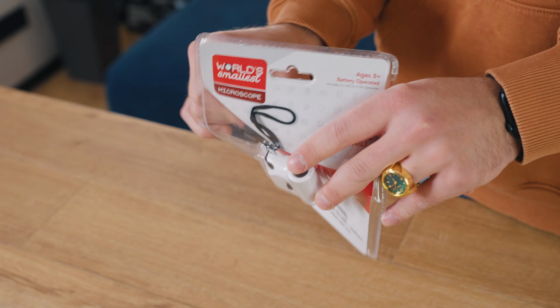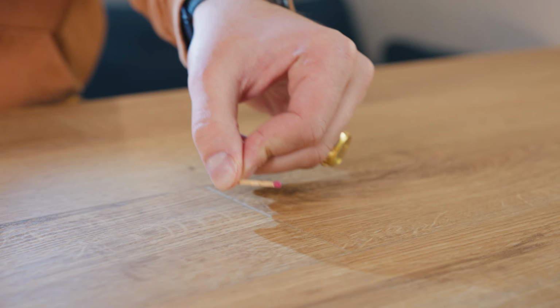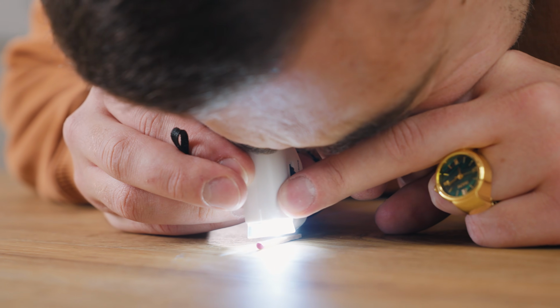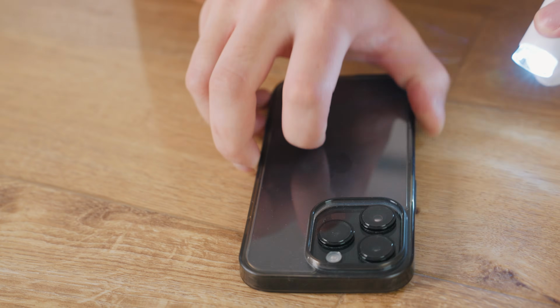Another one of these sketchy gadgets we found is the world's smallest microscope. I guess it might work. And it turns out the operator was right. Oh wow! What? I see everything. The microscope actually magnifies, and thanks to its own light and focus, the image stays clear.